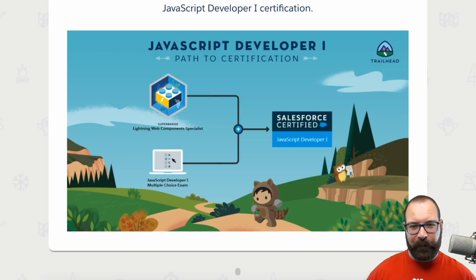So to wrap it up, I just want to encourage you, don't be scared. Get in there, learn JavaScript, learn ES6, ES7 JavaScript, do the trailheads, do the super badge, study for the exam, take the exam, and really embrace a lot of these new syntaxes and new features of JavaScript. Don't use it in the ES5 world. Use modern JavaScript.